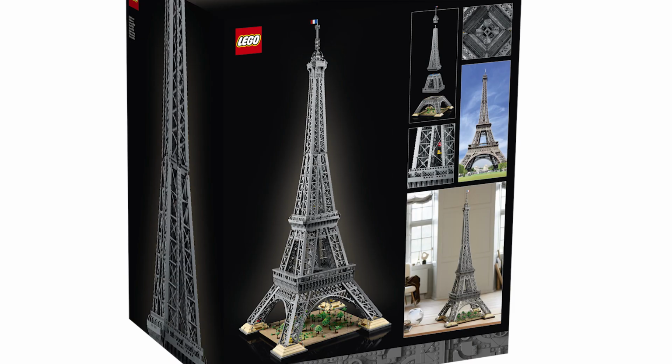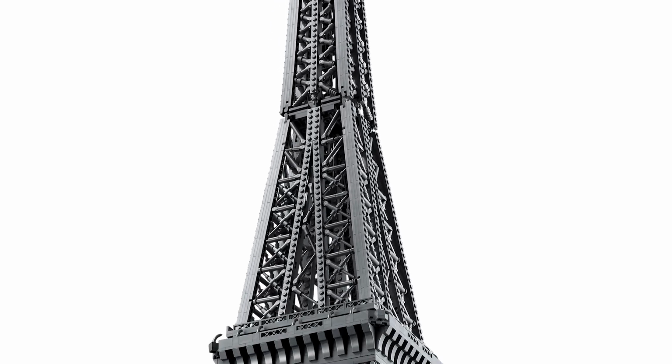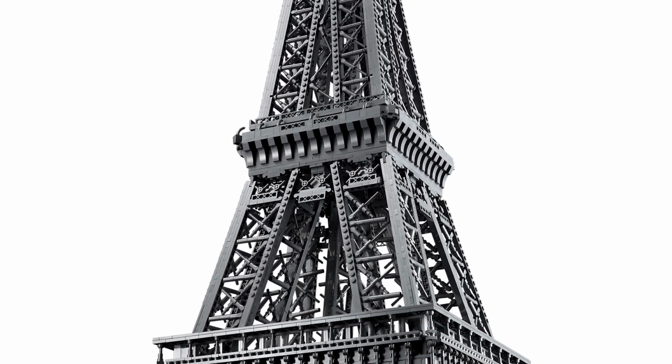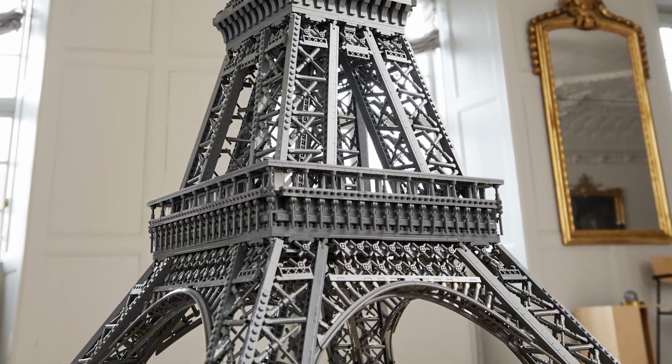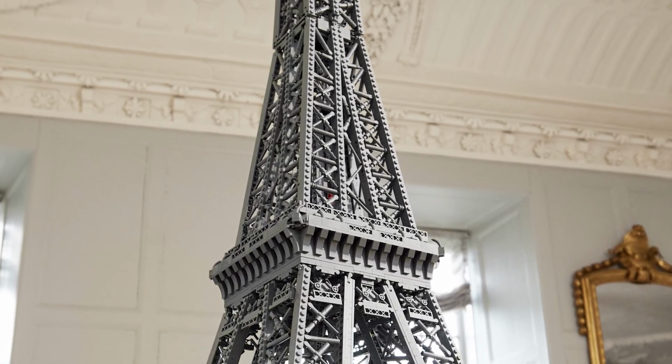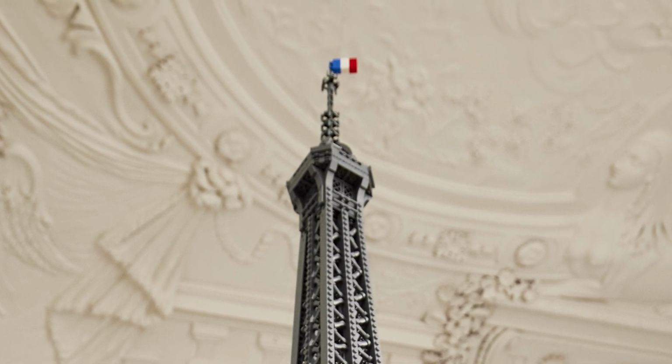On the back side of the box, there's an actual picture of the Eiffel Tower and some close-ups of the Lego set. This thing looks just perfect. Like, it looks like just the most perfect display piece. When you think Eiffel Tower Lego set, this is what you think of. It is just so clean. It looks exactly like the Eiffel Tower.